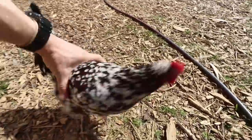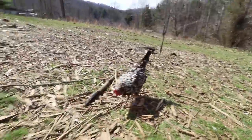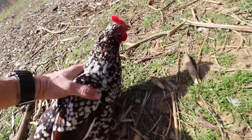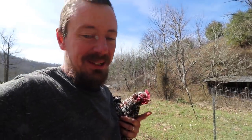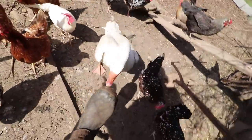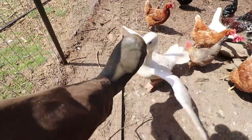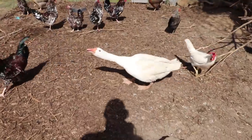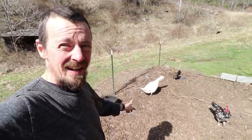Come here, baby. You can't be out here. You gotta be in there for the test. Come here. Fortunately, the three chickens that escaped are really easygoing, easy to catch. There's a couple in here that are impossible to catch. Hey, buddy. You showed me. All right, I think he's got all his angst out for the moment.